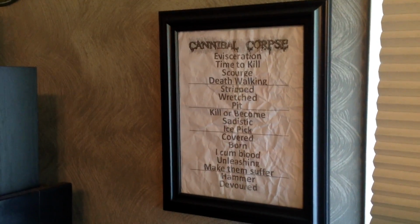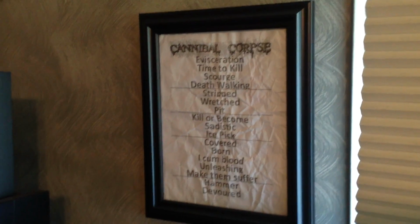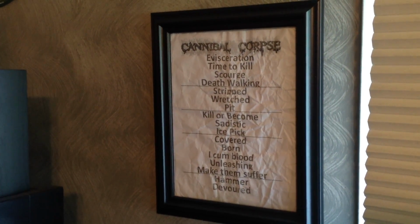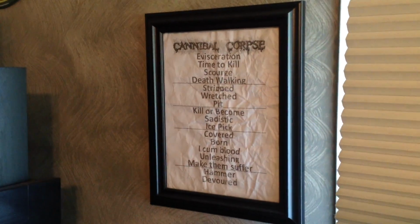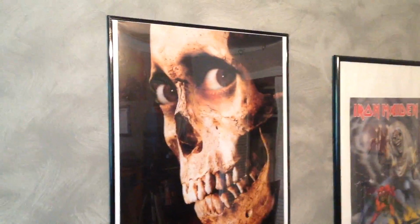But posters aren't the only things that you can hang from concerts. I mean, this right here is the set list that I acquired when I saw Cannibal Corpse a few months ago. I'm never taking it down, and I never get tired of looking at it. See, the idea is to get in the mindset of the metal.